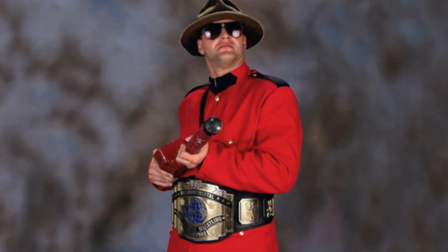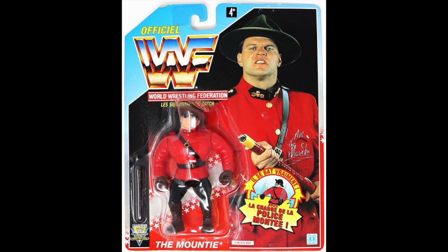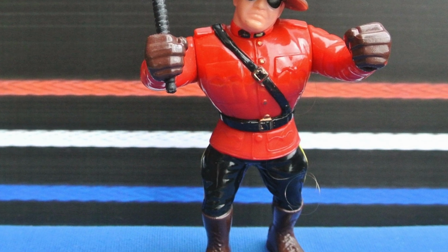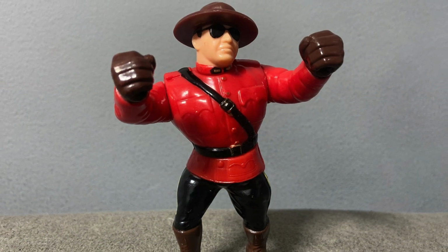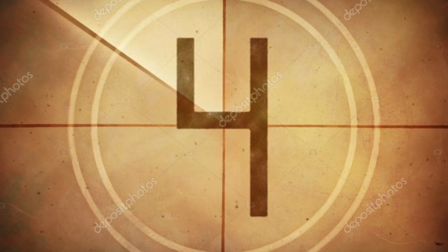Number 5, the Mountie with the shock stick. Again, I would have loved this figure more if it was more wrestling compatible. Take the hat off, maybe no sunglasses, and you got it. But it's just an interview figure for me the way it looks.